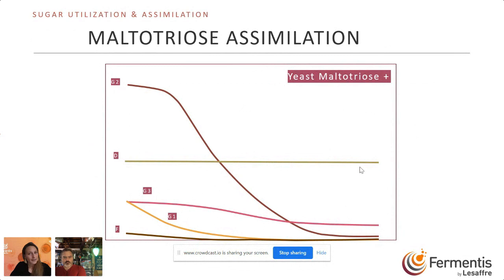Here, second case, you have a yeast that doesn't consume a lot of the maltotriose. So everything is the same, but look at the maltotriose here. You have a little bit that gets fermented, but a lot of it stays behind, and that's going to leave you a really very different perception of attenuation and of mouthfeel, of course.